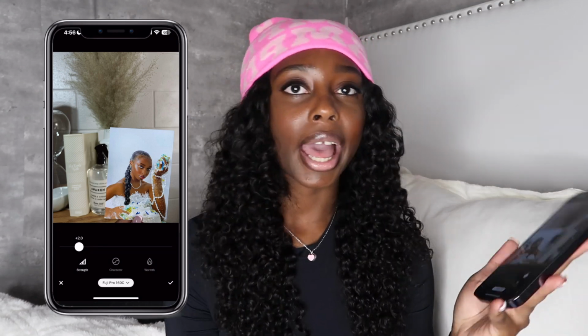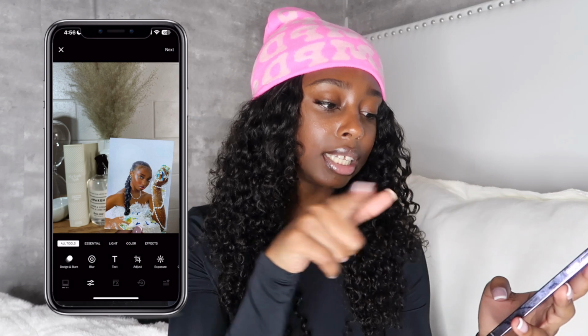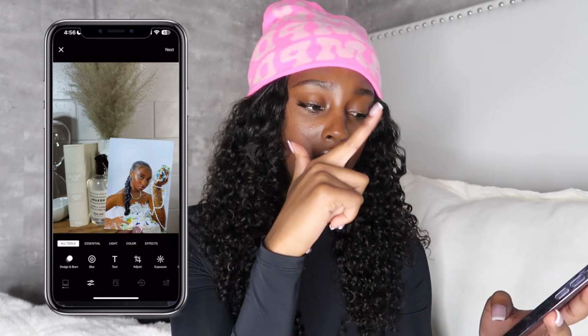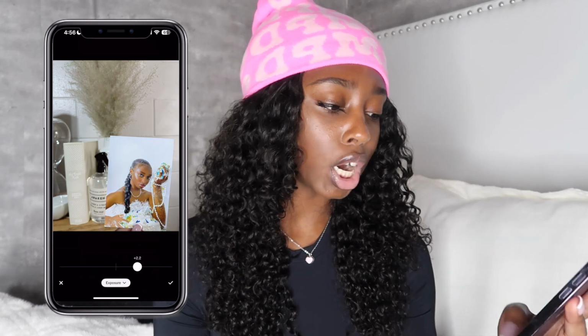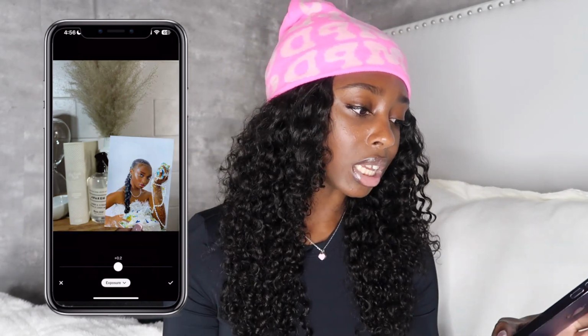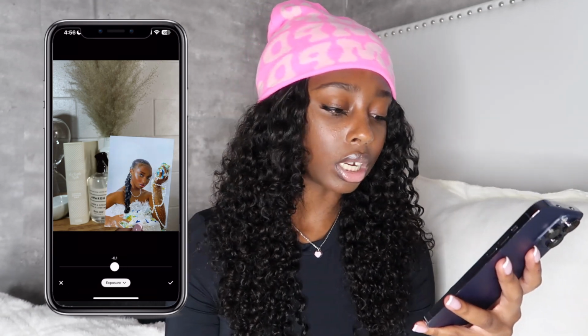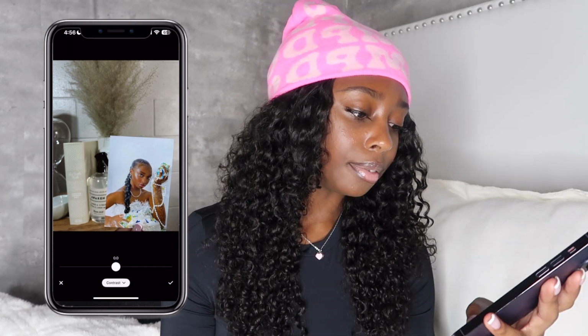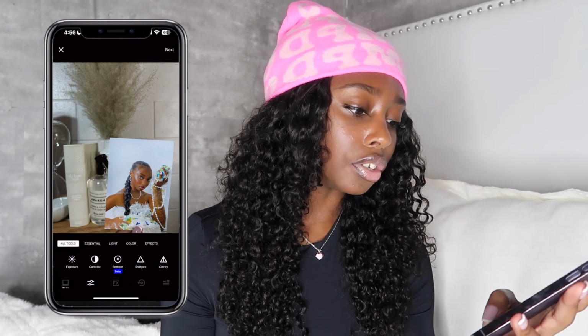So I can just put it at 2, and then once I put it at 2, I press the little dash or little lines or whatever, and that's where you can edit the photo a little bit more. So you can play around with the exposure or whatever, depending on how light or dark you want the photo. It just depends on your liking. And you can play around with the contrast, which is what I do.